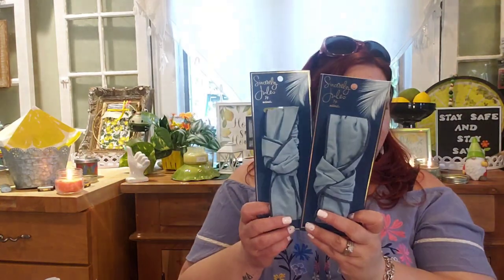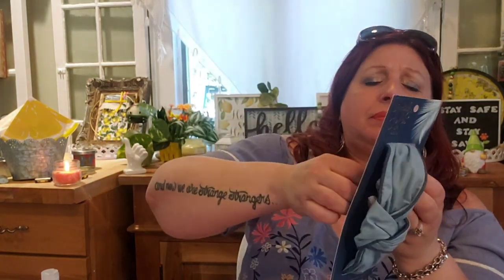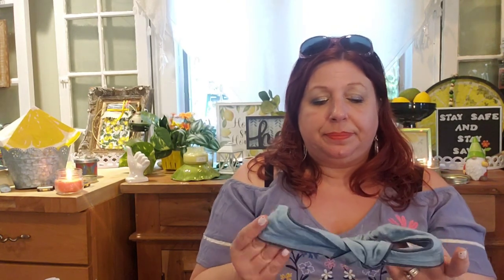And then I picked up several of these headbands because, number one, they're gorgeous. But because my friend Gretchen's going to want one, I'm going to want one, and my friend Kathy's going to want one. And what these are, first of all, they're denim. They're so, so gorgeous. After I bust it out of this packaging, we're going to take a better look at it. And it's a really wide headband.